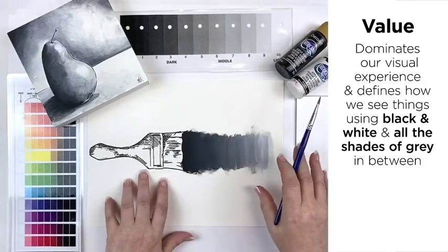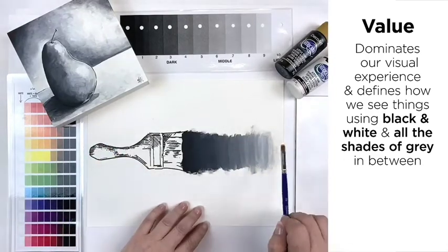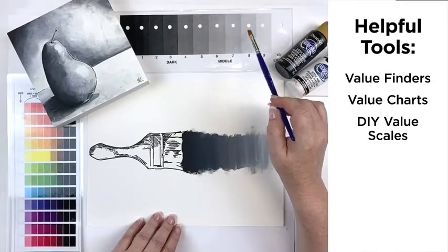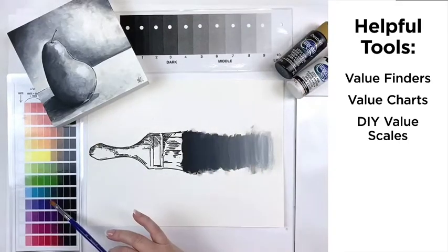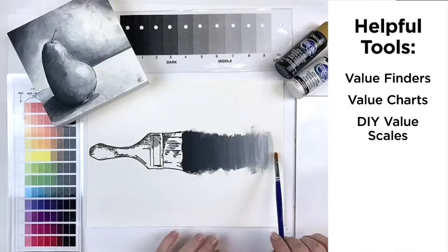Value dominates our visual experience and defines how we see things through the use of black and white and all of the shades of gray in between. Getting the values right is important, and there are a range of tools available, like value scales and value charts, as well as creating your own value scale to help you understand the importance of value in painting.